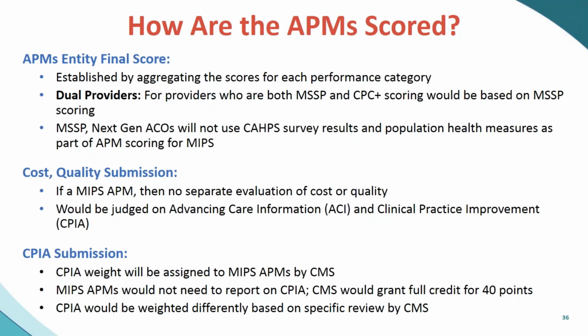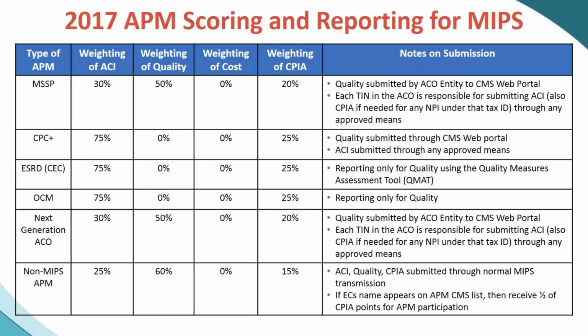Okay, this is how CMS is weighting these categories in 2017. This will change every year, so you need to keep in mind this is only for this year. Shared savings, 50% of their scoring overall for the composite performance score comes from quality. Generally in 2017, for MIPS providers it is 60%, but if they're in shared savings, 60% of the score comes from quality, 30% from their meaningful use ACI, and 20% from CPIA, which is predetermined by CMS.